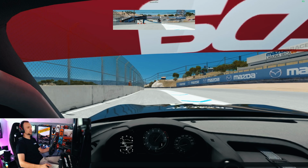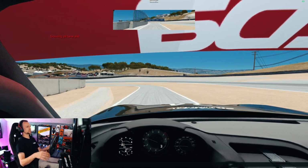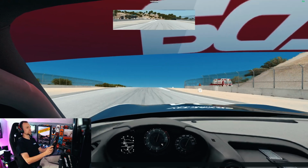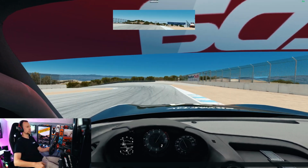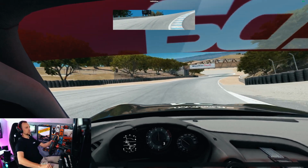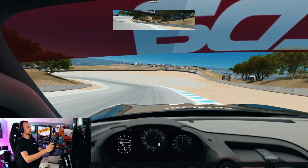So I'm in the MX-5 on a practice server for this weekend's race. I just want to do a couple laps and see how my lower back is feeling. So I'll be doing some right foot braking in this car because of heel toe. Honestly, it's so much better on my lower back already.